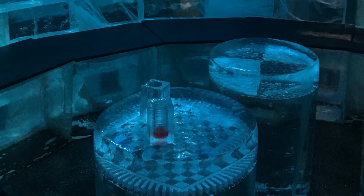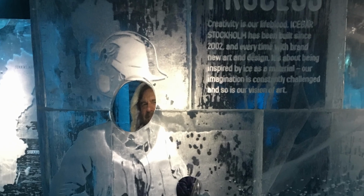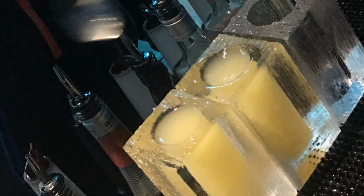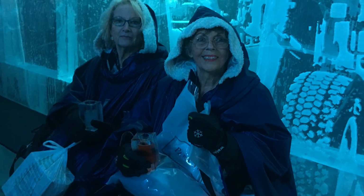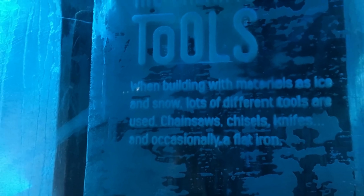You're given large fur capes and gloves to go in because it is kept at a temperature that will maintain the ice. You're given a drink in an ice glass, and you have about 45 minutes to walk around, take pictures, sit on the ice benches and the ice chairs, and marvel at the art that's created in the ice bar.